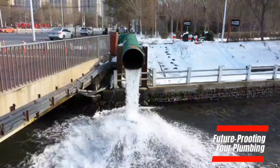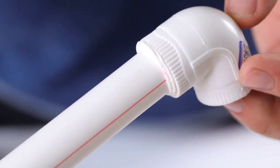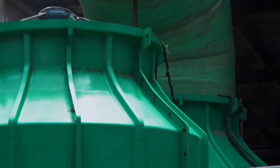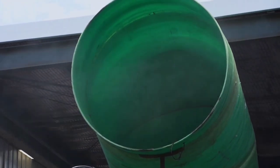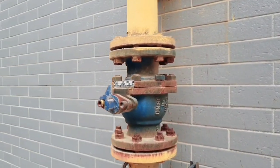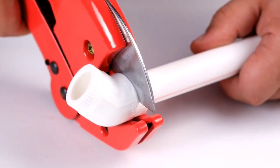Number 12. Future-proofing your plumbing. Stay one step ahead by thinking about what's coming next when you plan your plumbing. Make room for future upgrades and cool tech stuff by adding spaces or pathways in your plumbing setup. This could be for things like super smart home systems or the latest plumbing gadgets. Future-proofing is like giving your home a superhero cape, making sure it can keep up with all the new trends and cool things happening in plumbing and home gear.